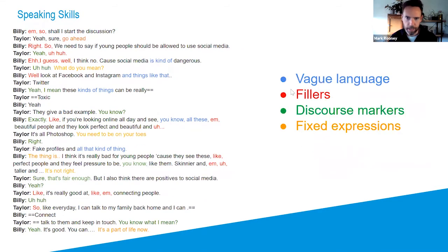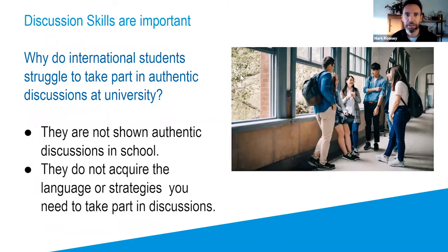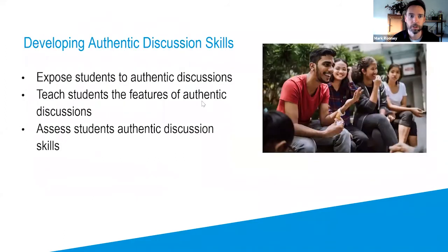So vague language, fillers, discourse markers, fixed expressions, they're really common in spoken English. In fact, if you analyze this, it's almost 50% of discussions that is comprised by these 4 areas, but students don't know them. Students go into discussions and they do not have the ability to use these 4 areas of discourse. And as a result, they struggle in discussions. They're trying to create perfect grammatical sentences and they fail, and then they lose confidence because they have not been shown what real discussions sound like, and they have not been given the tools to take part in these discussions.